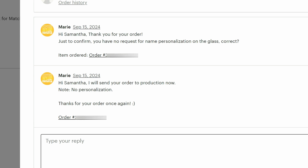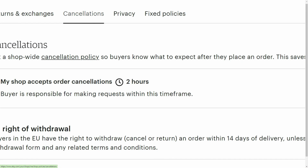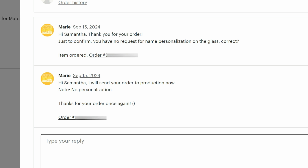So I just want to confirm because there were common cases where the customers forgot to input personalization details on the personalization box, and then when they received the order, they would complain that it's not personalized. So I just want to avoid that issue. Since my shop policy requires that you cancel the order within 2 hours, I just waited for 2 hours for the buyer to reply to my message, and if she will not reply, then I will just go on with the order based on the details.